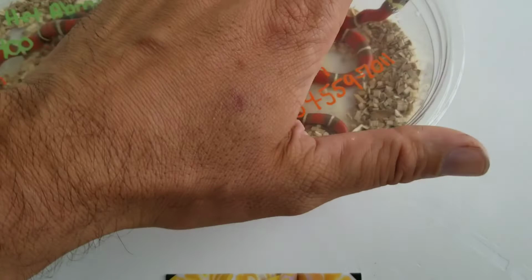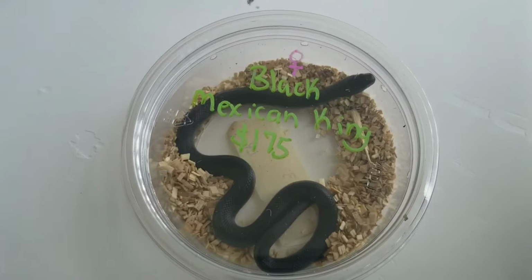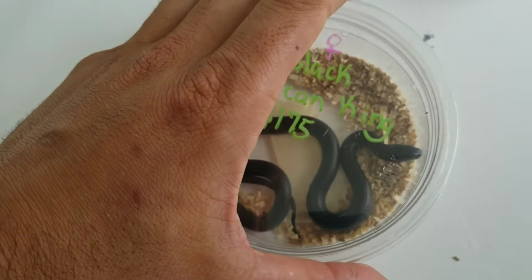I also got from Ward a female Mexican Black King, because I have the male at home, so I'm going to be breeding some of those too. She's really pretty. I love the solid black color snakes.